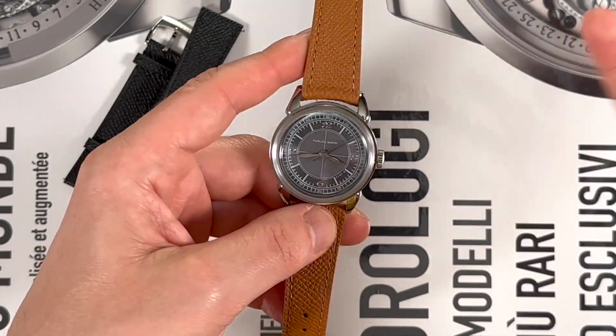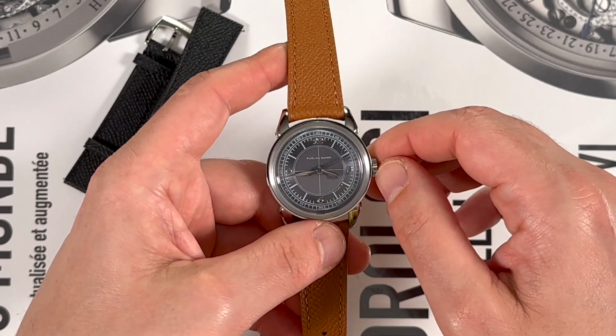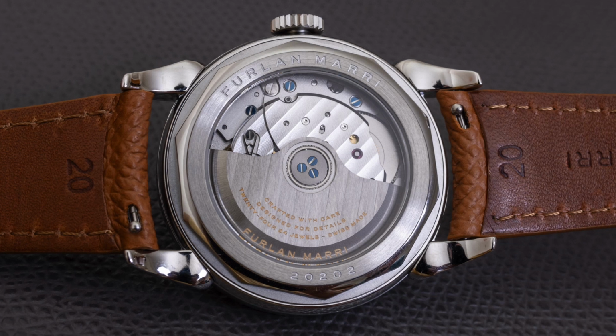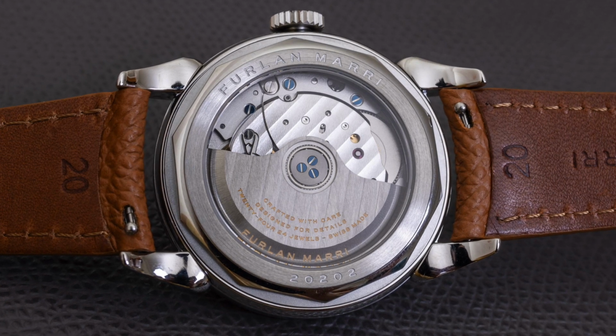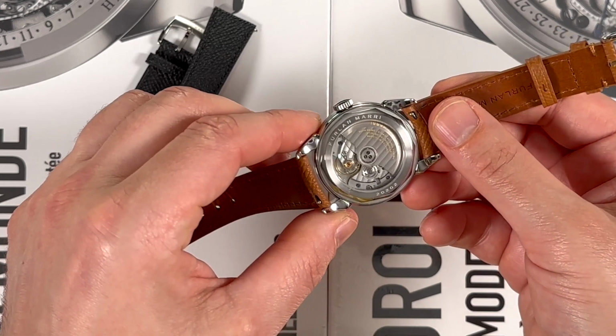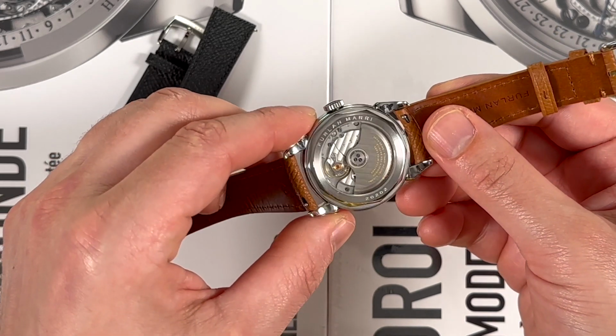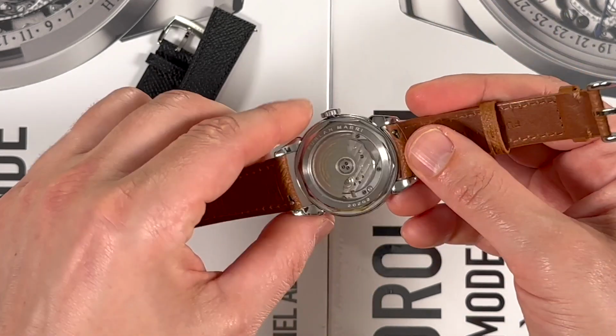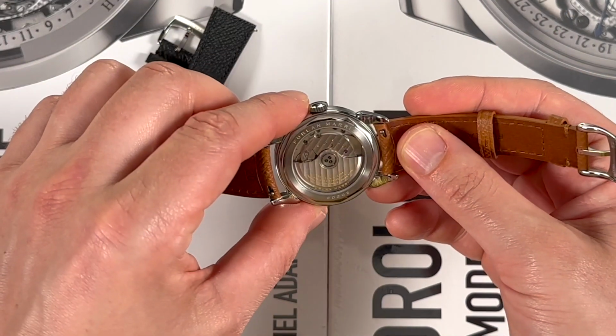Citizen owns Joux-Perret, and they sell Miyota movements to people. Until recently, Joux-Perret was not much of a movement supplier. They would do it, but definitely not movements like this. And this is fantastic. So you're going to see the G100 in definitely more places. And if you look at the 9000 series from Miyota, you're going to see the similarities there.